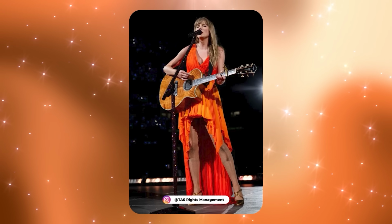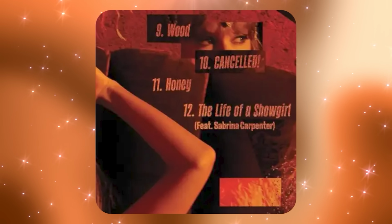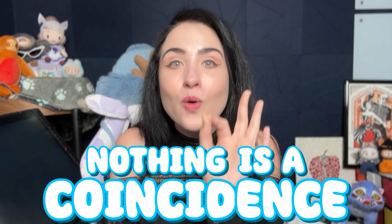But the orange Easter eggs don't stop there. For a number of stops on the Eras tour, Sabrina Carpenter was Taylor's opening act. And during one very specific performance in New Orleans, Taylor actually had Sabrina come on stage for the acoustic set and sing a song with her. And of course, what was Taylor wearing on that night? Taylor is specifically wearing her orange acoustic dress. And who just so happens to be duetting with her on the Life of a Showgirl title track? Well, none other than Sabrina Carpenter. Remember, nothing is a coincidence.